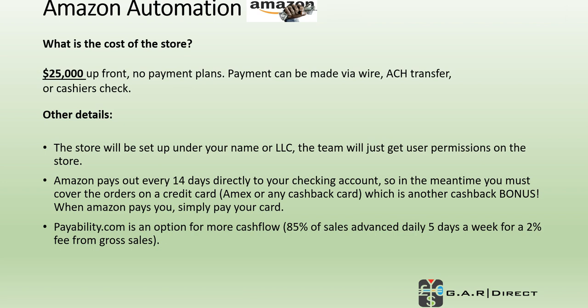I mean, when Amazon pays you, you're paying the card, right? So that cash back or the points is just bonus money. I mean, that's great. It's actually very good. I love the system actually. That's what you can do. And that's that. So Amazon does pay you every 14 days. Keep in mind, you do have to have a card to cover the sales, or cash. Again, we prefer card.